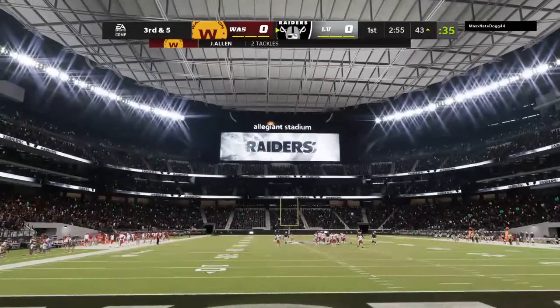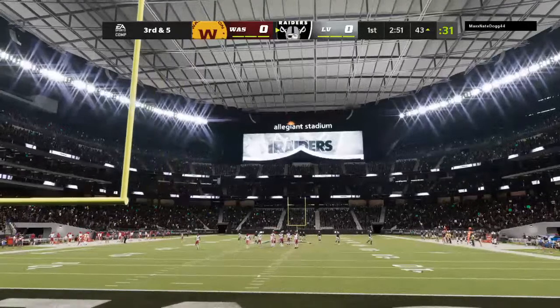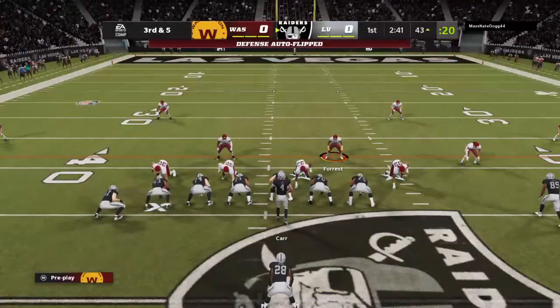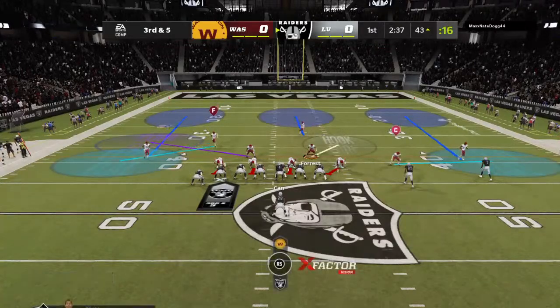Well, that call makes sense because they've been throwing it well on this drive, and once again they show passing formation, showing the shotgun. Then they ran out of it. That's a nice play by them defensively, though, to hold it to a short gain.